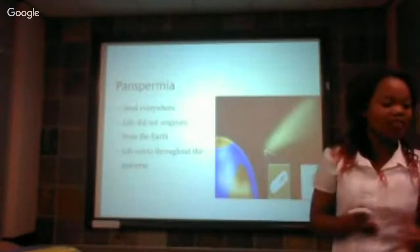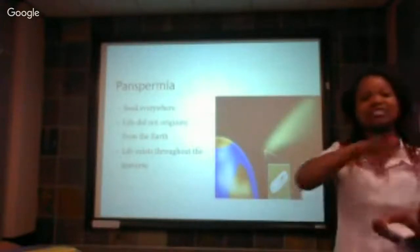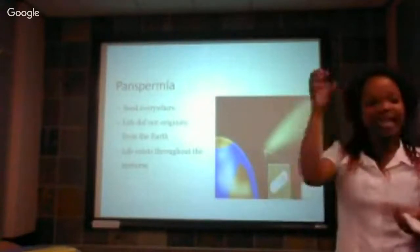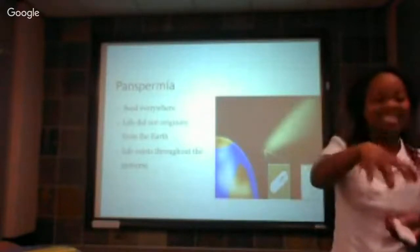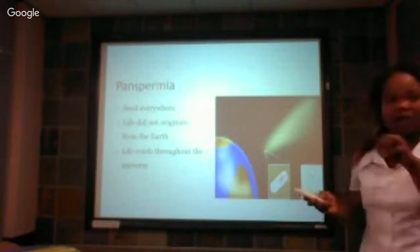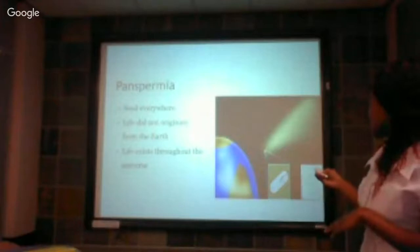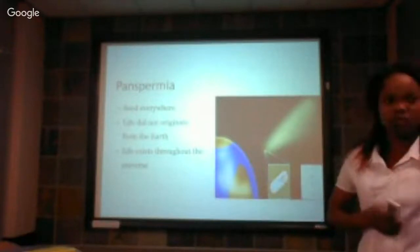The evidence says that life, since it existed throughout the universe, was taken by meteorites and cosmic dust to the Earth, where it fell in the Antarctica region. If you look at this picture right here, it's basically a meteorite carrying bacteria to the Earth itself. So this is how it actually happened. I believe those small spots out there are either meteorites or cosmic dust that carried this life from space to the Earth.